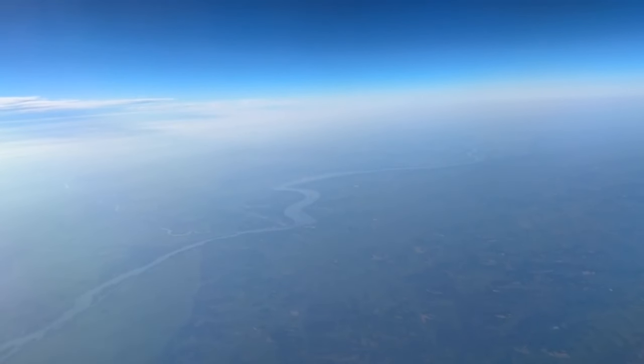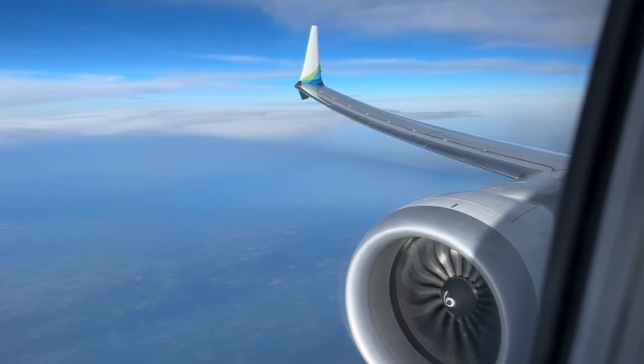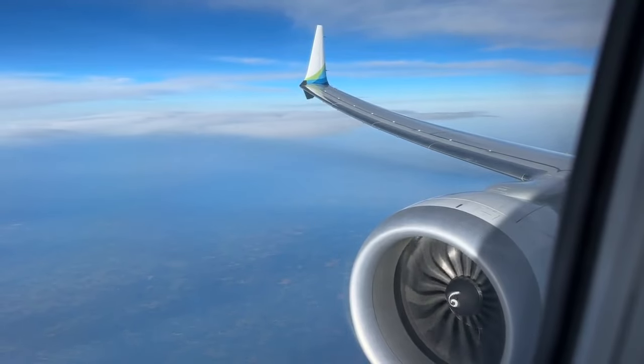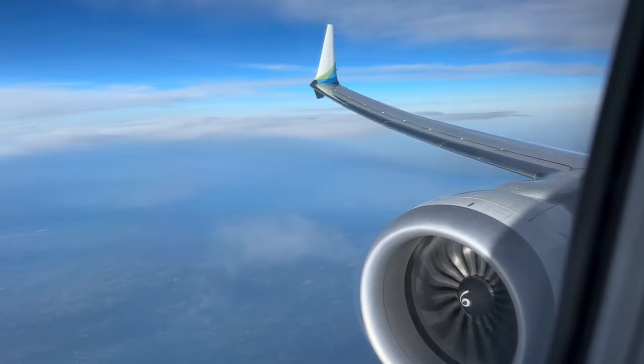So we're going to be seeing views from states like Indiana, Illinois, Iowa, South Dakota, Montana, Idaho, and Washington on this flight. Of course, this flight goes over the northern regions of the United States, so we're going to see some pretty cool scenery throughout. There were a few clouds, but it definitely breaks up throughout, so that'll be awesome. So definitely keep enjoying these views here as we see them. So it's going to be absolutely awesome.